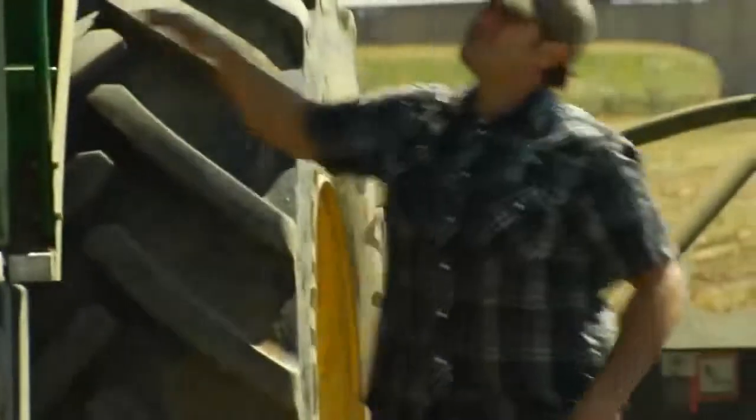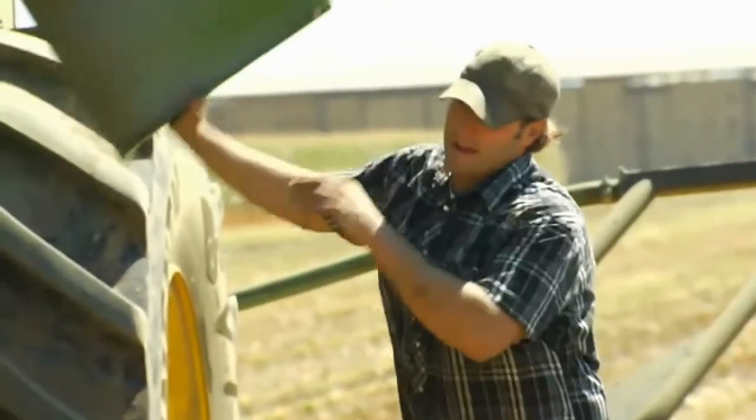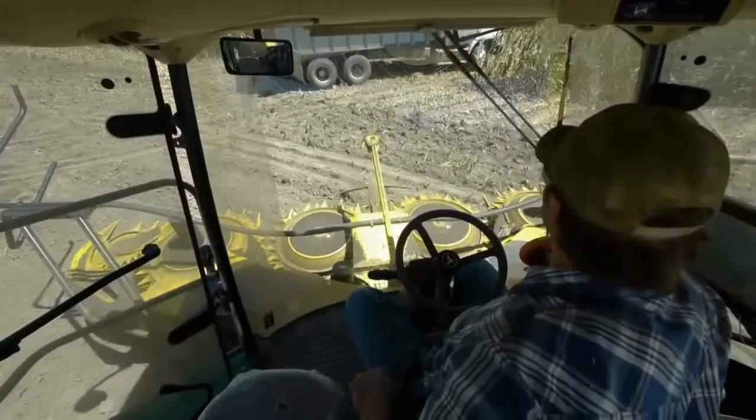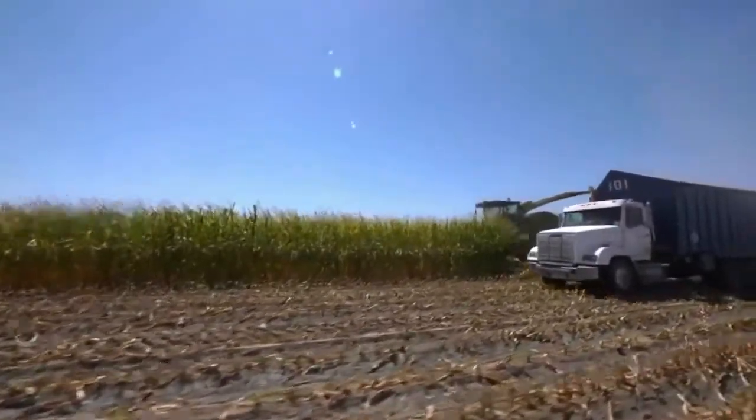But what was the view of the driver? Really the biggest thing for me, or one of the biggest things right now, is the cab. We have more room in the cab and better visibility, so that's a big thing. And then we have some other options on the machine that we don't have on our current production machines, like a variable speed header drive, so that's really valuable.